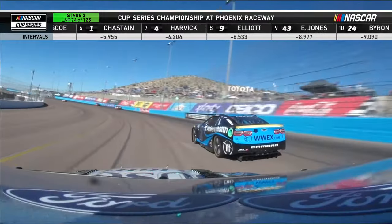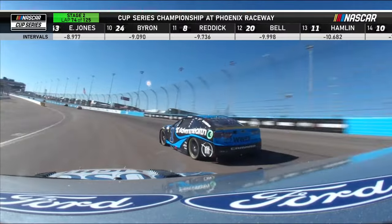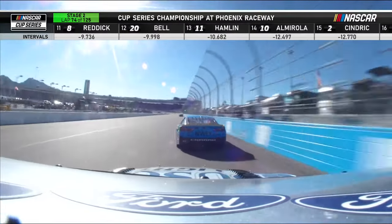Rodney Childers told me this morning, I'm hoping for some longer runs because that's our strength. Well, Kevin restarted 12th. He's passed five cars. That's a longer run, and he's going forward.